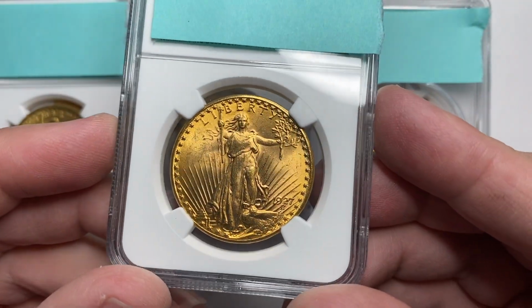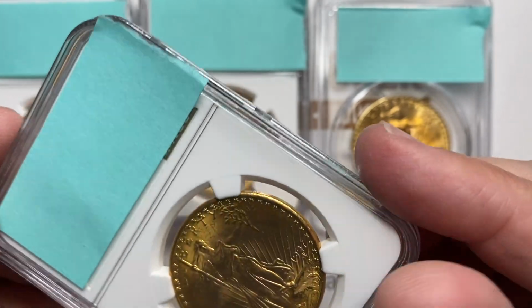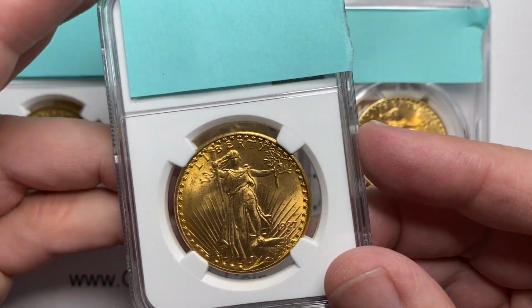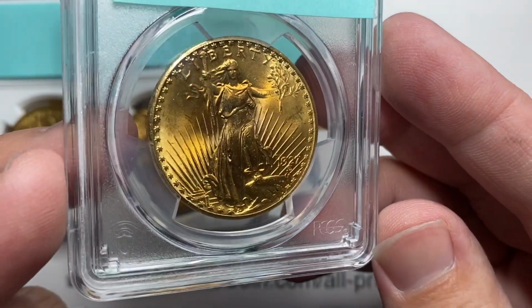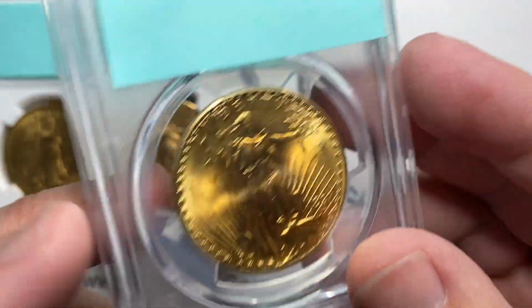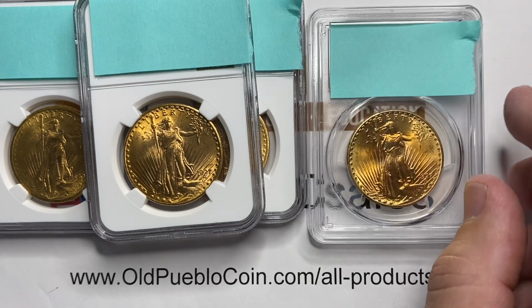Now, for those of you who are completely new to this, these coins are graded in holders. That means that this company's holders, NGC, they put a coin in a holder and they tell you what they believe the grade is. Same thing with a coin like this. This coin is graded by a company called PCGS, and they put it in a holder. They tell you what they believe the coin is as far as the grade goes. But what we're talking about is CAC.